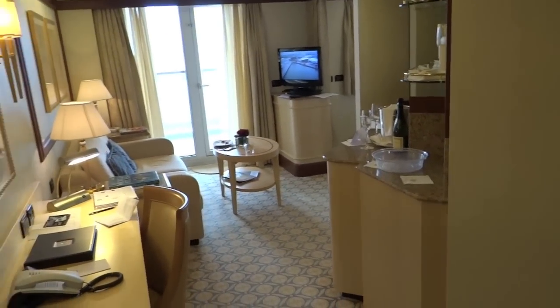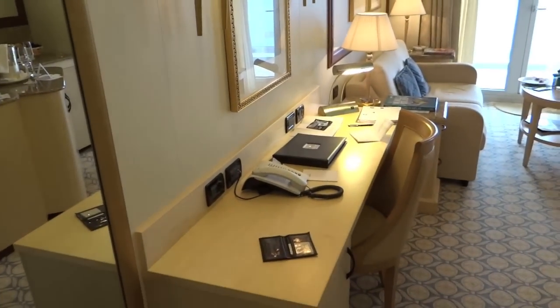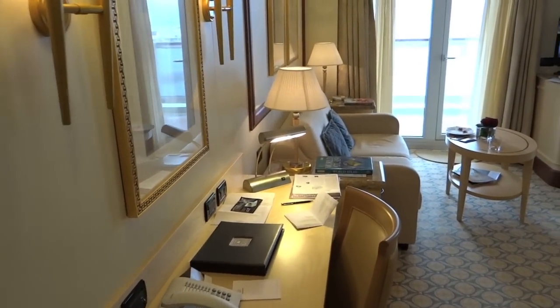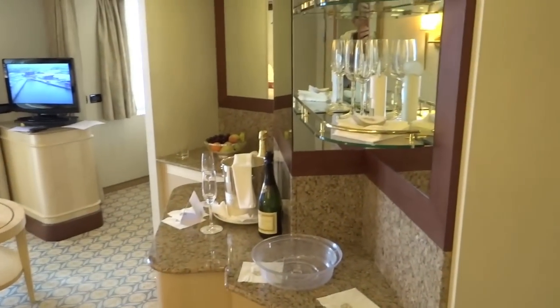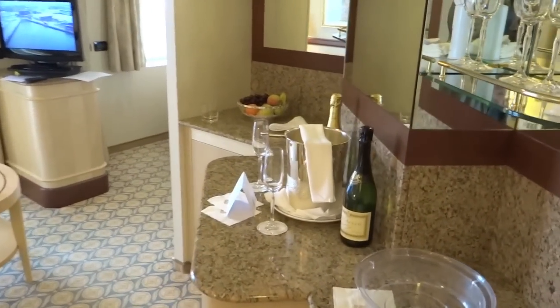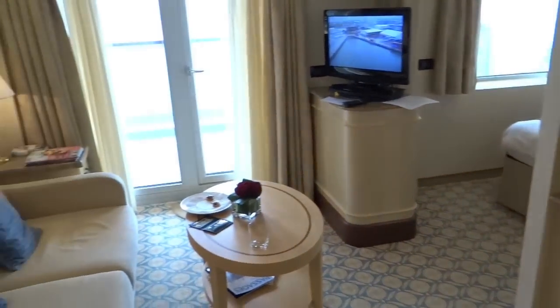So you come into this hallway, and you have a large desk here where they leave all the various daily programs and that kind of stuff. You then have this bar area, which has very beautiful glasses. You get complimentary champagne, which is always good. You get canapés in the evening.